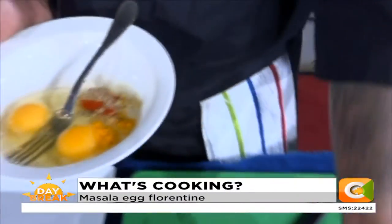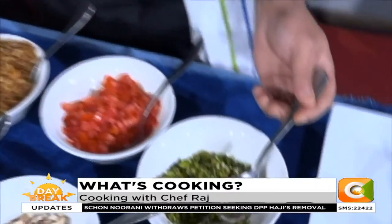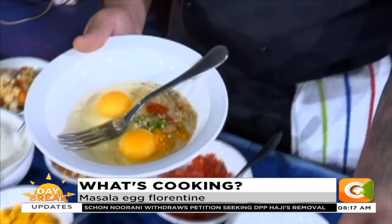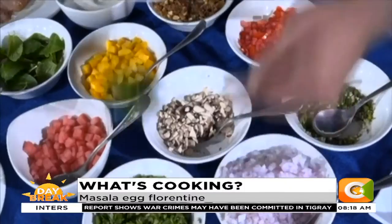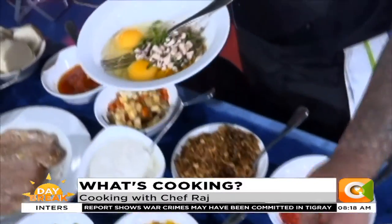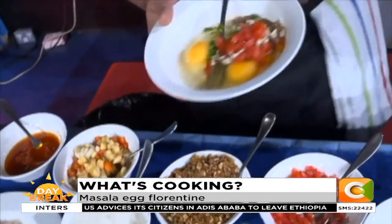Awesome. Then we come to the fresh ingredients. I love these in the morning, they wake you up. A bit of onions, we can go with coriander. I love coriander. Mushrooms as well, nice. And not to forget some tomatoes.